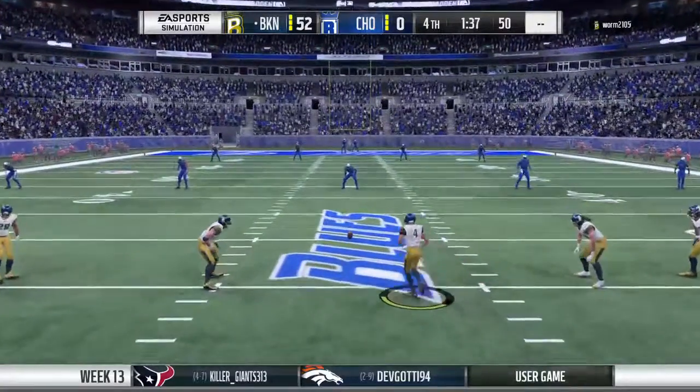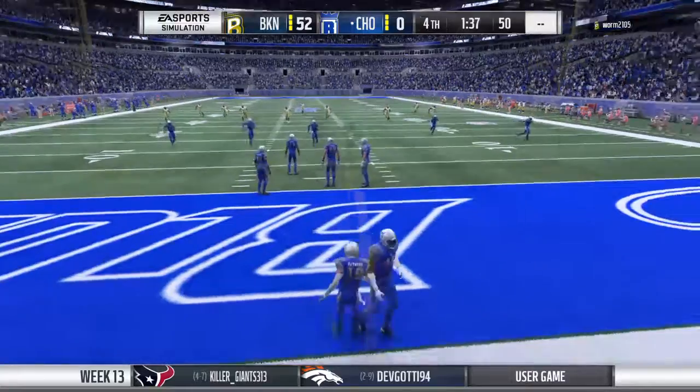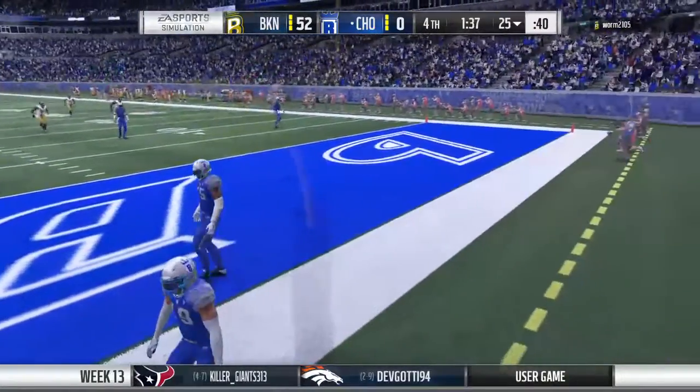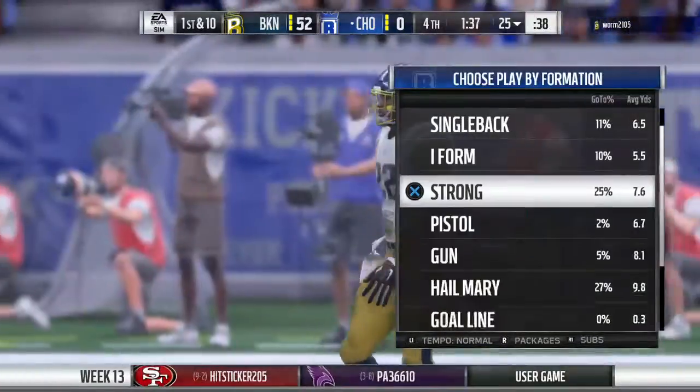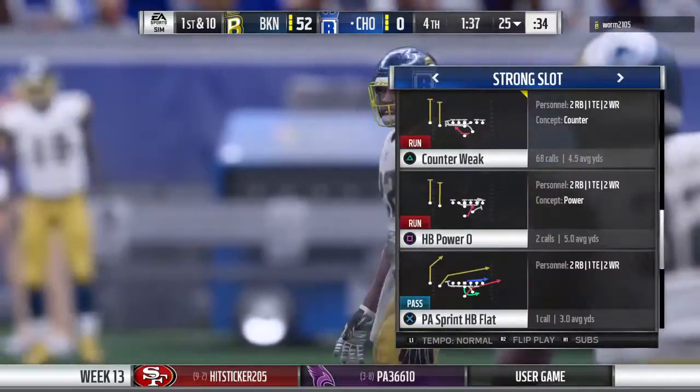Elliott now to kick this one away. And this will not be returnable. It's out of the back of the end zone for a touchback. And now Chicago getting ready to go as they take the field.